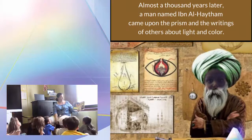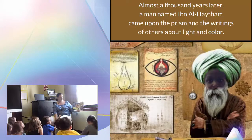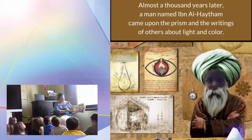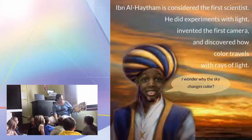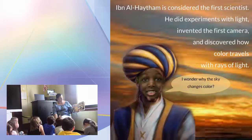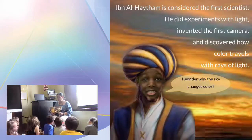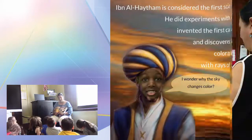Almost 1,000 years later, a man named Ibn al-Haytham came across the prism and the writing of others about light and color. Ibn al-Haytham is considered to be the first scientist. He did experiments with light. He invented the first camera and discovered how color traveled with rays of light. He says in the picture here on the page, I wonder why the sky changes color.